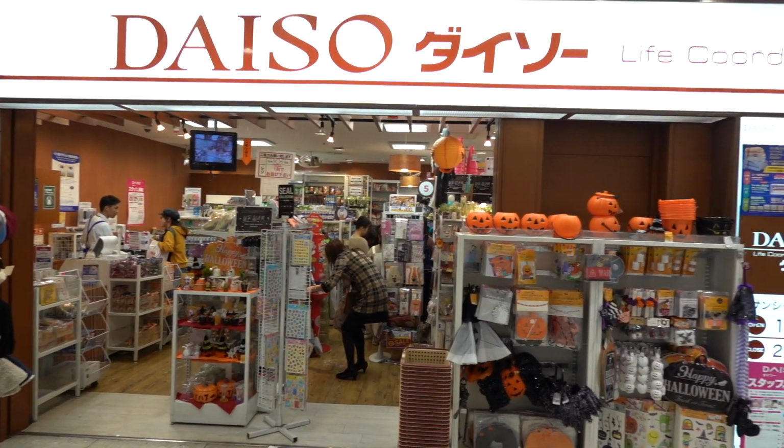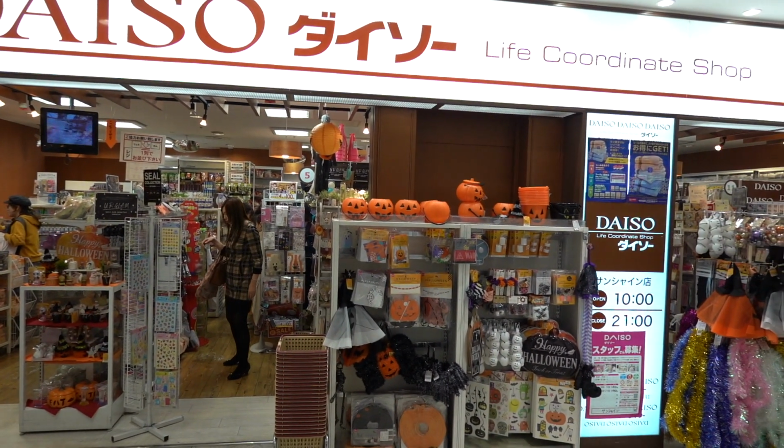We've made it to a 100 yen shop. We've come to Daiso, and we've come to these many times in Japan. They have really great stuff. This one looks like it's a little bit small, so we're hoping we're gonna find what we need. Let's get in there and check it out.